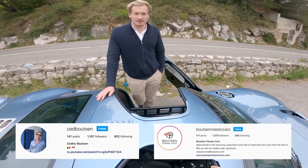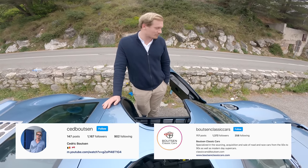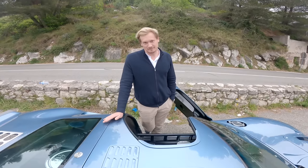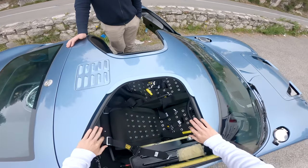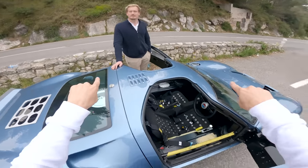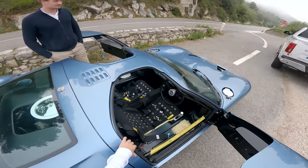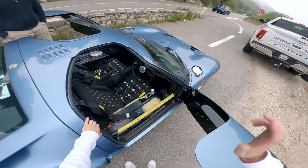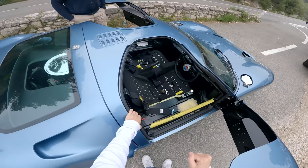The current asking price, for the curious ones, is 385,000 euros, with tax. The links will be down below. So if anyone's interested, all links, emails, whatever you need, if you want to buy yourself this, which I would be very jealous of you if you do, are down below.